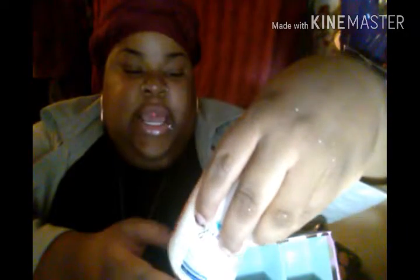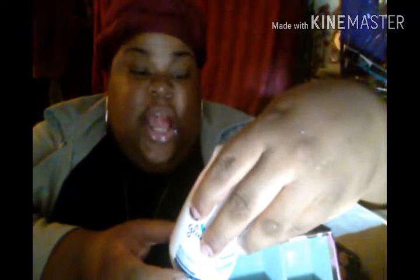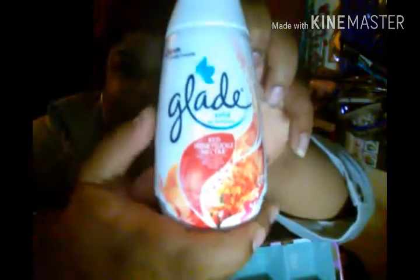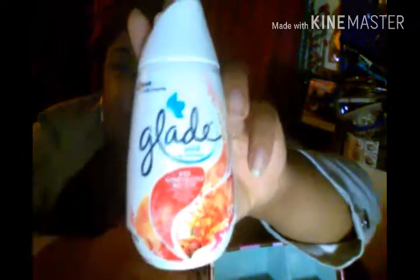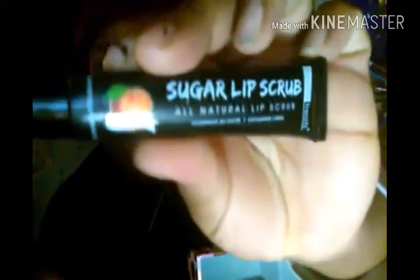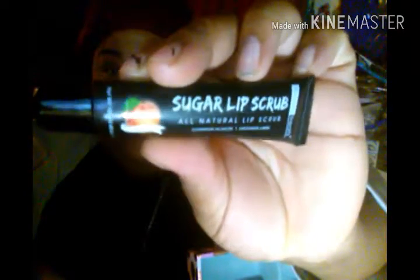I bought this Glade freshener in red honeysuckle nectar. This smells pretty good, and I like to put it either in my bathroom or in my room. I just love the Glade smell. I bought this sugar lip scrub, the all natural lip scrubs, and the flavor is peach. This lip scrub is from Five Below.